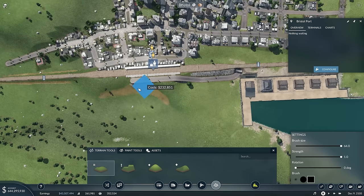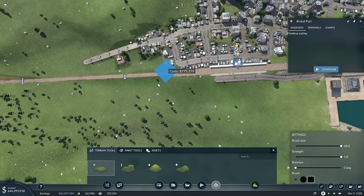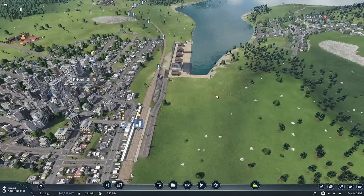Sorry guys. What is the name of this river anyway? Is it the River Severn? Is that what it is? I don't quite remember what the name of this river is. But it's now gone. It's now gone.